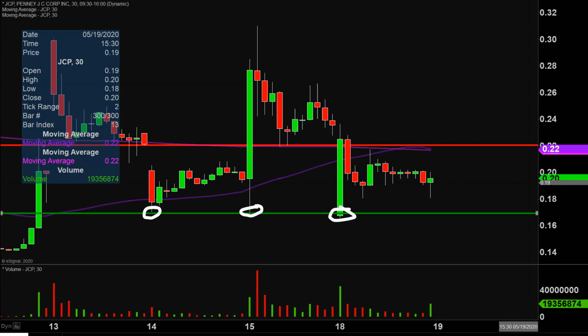And I emphasize the fact that a lot of people are going to be watching these levels because when lots of people are watching the same levels and wondering the same thing, call it a self-fulfilling prophecy, call it whatever you want. It can produce some very dynamic movements. So that's why both these levels are going to be very important. So again, 22 cents level of resistance, 17 cents level of support. Let's see how this one continues to play out.